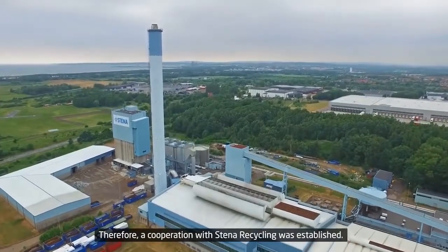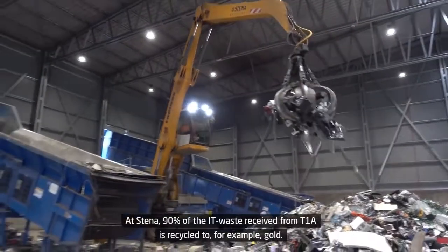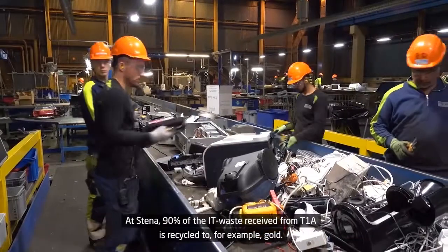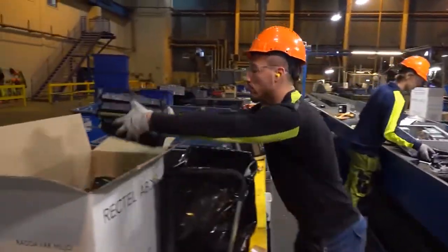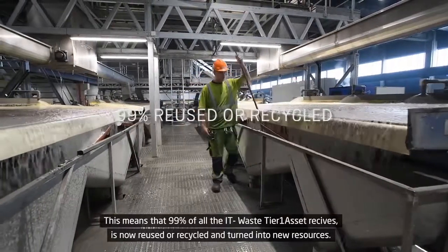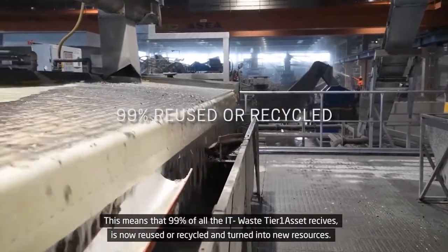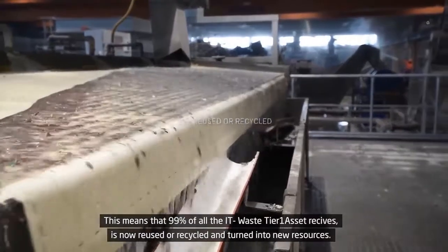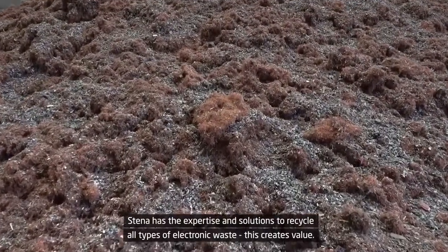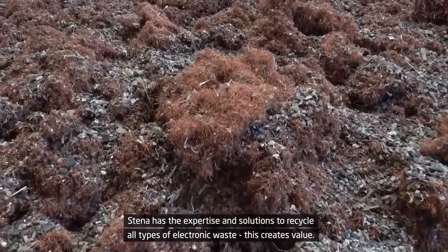Therefore, a cooperation with Stena Recycling was established. At Stena, 90% of the IT waste received from Tier1Asset is recycled to, for example, gold. This means that 99% of all the IT waste Tier1Asset receives is now reused or recycled and turned into new resources. Stena has the expertise and solutions to recycle all types of electronic waste, and this creates value.